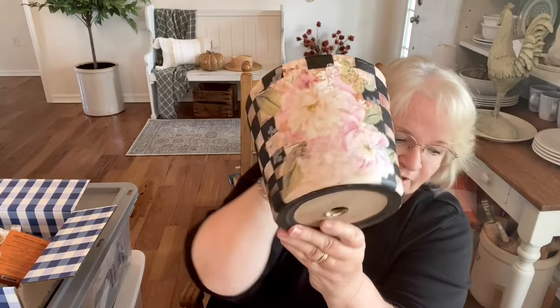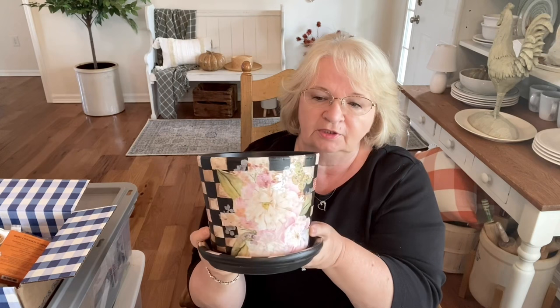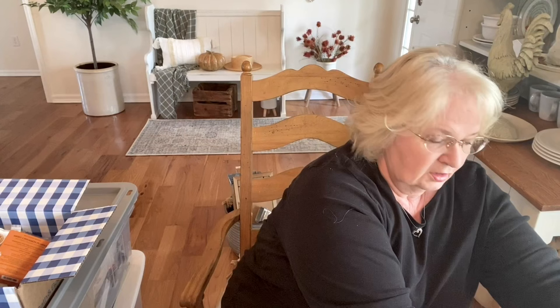How cute is this, guys? Now, this isn't vintage, but it's just so pretty. I don't know. I may keep that and put it out on my back potting bench. It's just that pretty. I love it. And I'm sure I didn't pay for it. I think when we got done with everything, and I can't remember everything my husband picked up, I think we paid like $21.